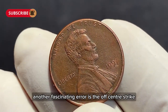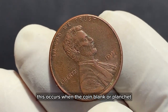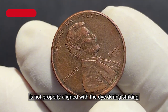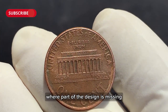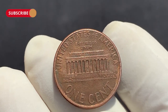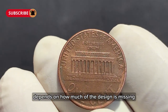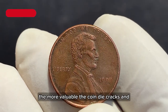Another fascinating error is the off-center strike. This occurs when the coin blank, or planchet, is not properly aligned with the die during striking. The result is a coin where part of the design is missing, leaving a blank area on the surface. The value of an off-center strike depends on how much of the design is missing. Typically, the more dramatic the error, the more valuable the coin.